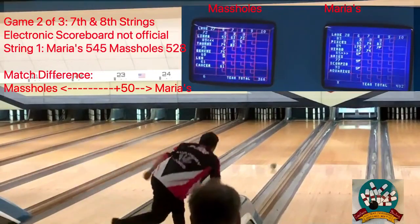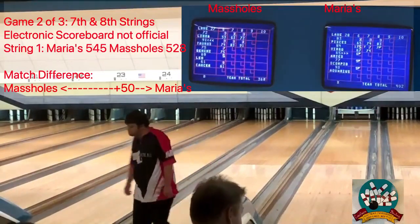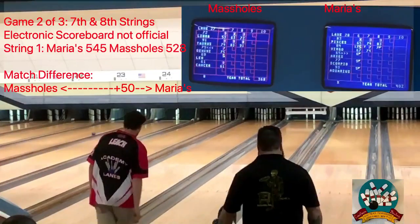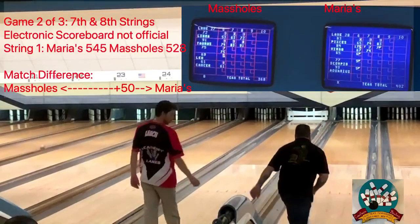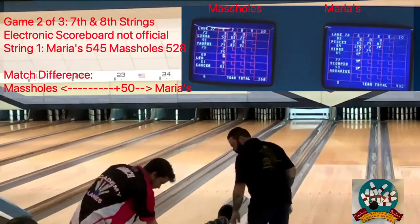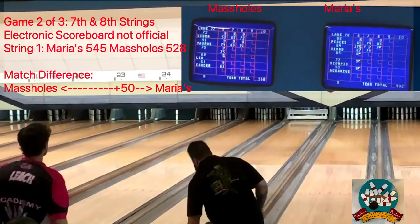Does it take the wind out of your sails when you're bowling in a match like that? You can see differences of 50 in one game, but 116, you're into a two game difference at that point. So of course that's as an individual. There are five individuals on these teams.